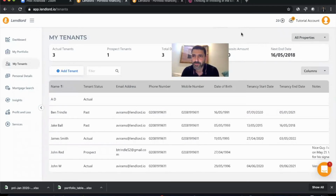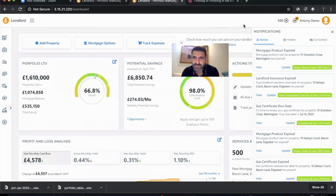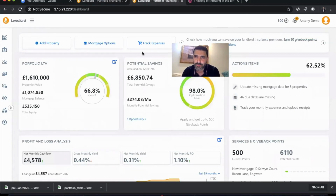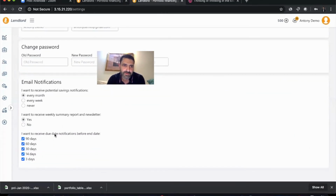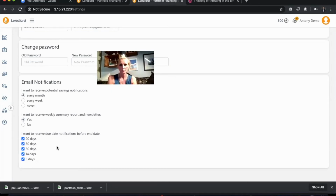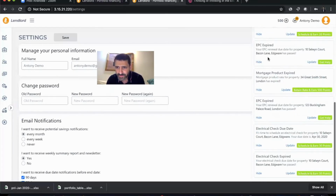Yeah, so you will get a notification to your email. In the new version that will be released next week, this is the test environment. So perhaps you'll see features that are not released yet, or bugs. Excuse me, but this is the environment where we test the new features. So in the new settings page, currently it's talking only about the mortgage product, but in the new version, it talks about all kinds of due date notifications, and you can decide when you want to receive a notification: 90, 60, 30, 14, or 3 days before the due date. So yes, if you have any due date, you will get notified by the platform.